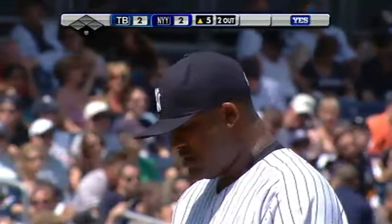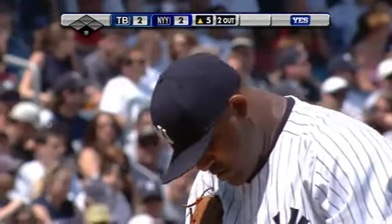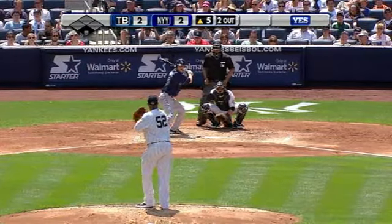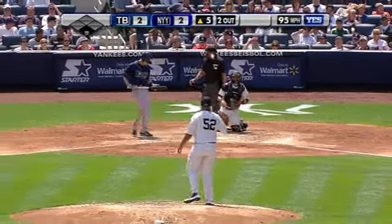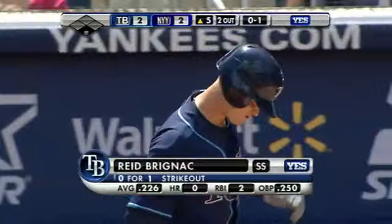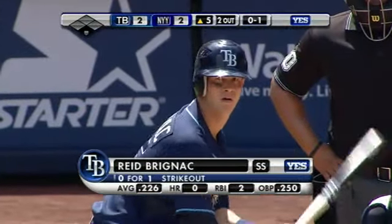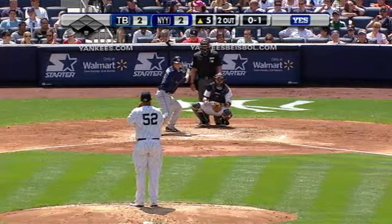Here's Reed Brignac. And the pitch. 0-1. Sabathia was the first-round pick, the 20th pick in the nation in '98 by the Indians. Obviously facing David Price, who's also a first-round pick of the Rays.